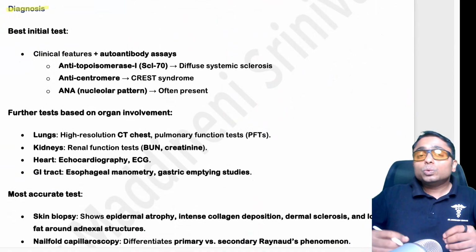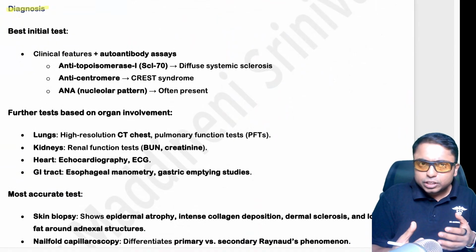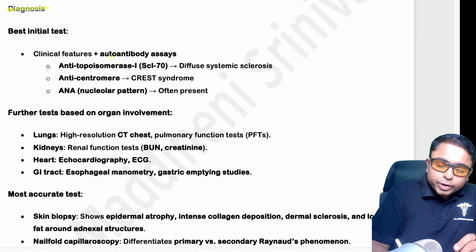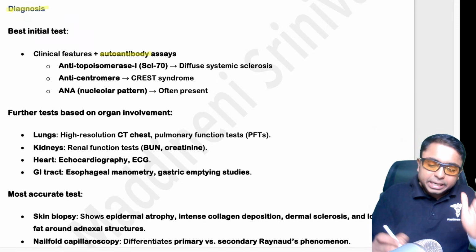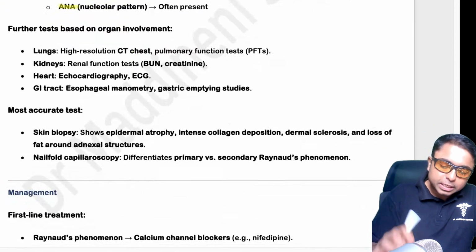Now coming to the management, you have diagnosis, that is the investigation, and the treatment. So one mark may be assigned by the examiner. So in the diagnosis, just remember they are going to be autoantibodies. We have already seen that in the table. Anti-centromere antibodies in the limited variety and anti-topoisomerase in the diffuse variety. Of course, ANA also can be positive.